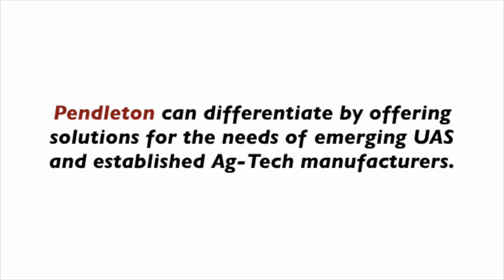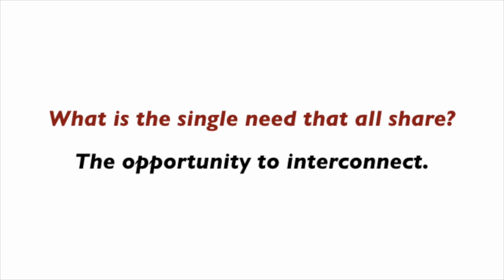We believe Pendleton can differentiate by offering solutions specifically for the UAS and other established ag tech manufacturers and service providers. How do we do that? What is the thing that they all need? What is all this technology going to need to do? It's going to need to interconnect. It's going to need to talk to each other. And there's a million reasons why.